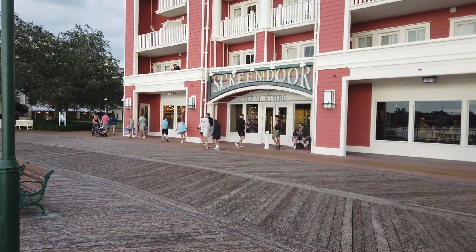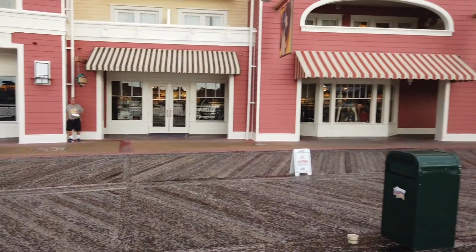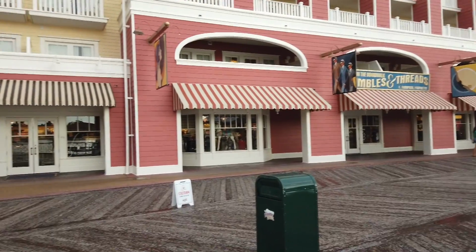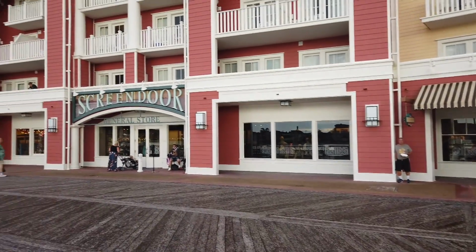Something really cool to know is that Screen Door General Store, combined with Disney Character Central, combined with Thimbles and Threads, are all one big store that make for a massive merchandise location. They are all connected in there. We'll head in and take a look around at some of the options they've got, but this is a very, very large merchandise location.